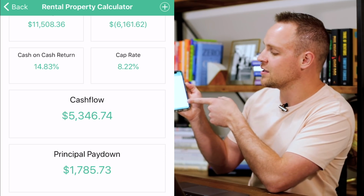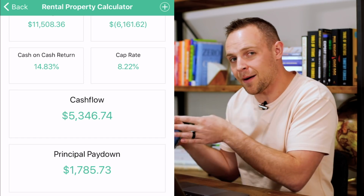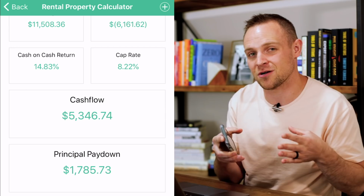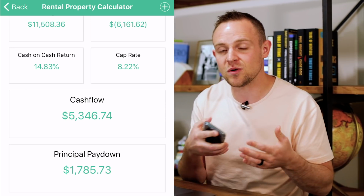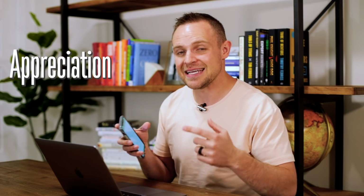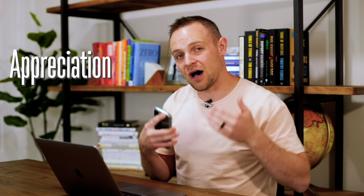The real reason I included the principal pay down here is that is money that's going into your property. That really is a return. Now, a lot of you are saying, well, Chandler, that's locked up in your property. Yeah, it is, but you can free that up when you sell your property or when you refinance. The reason I didn't include appreciation is that's never really your money until you sell or refinance or do something to get access of that money.